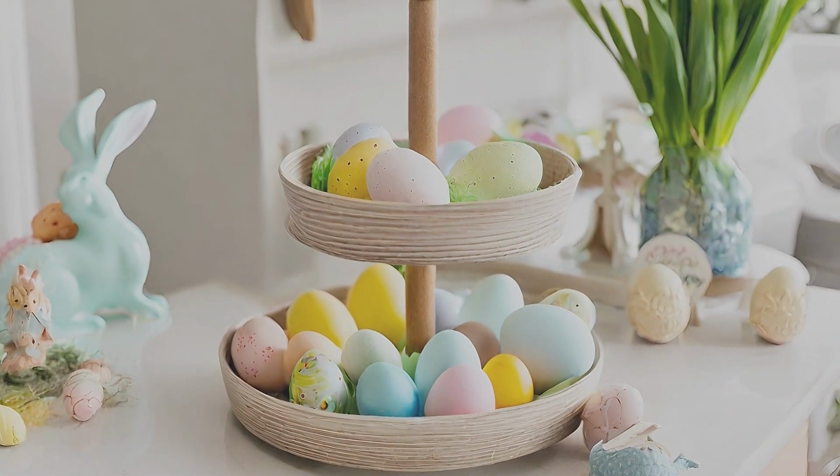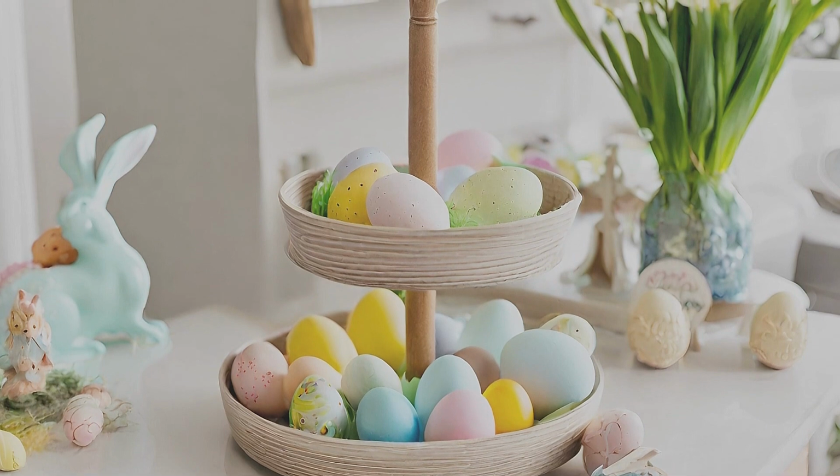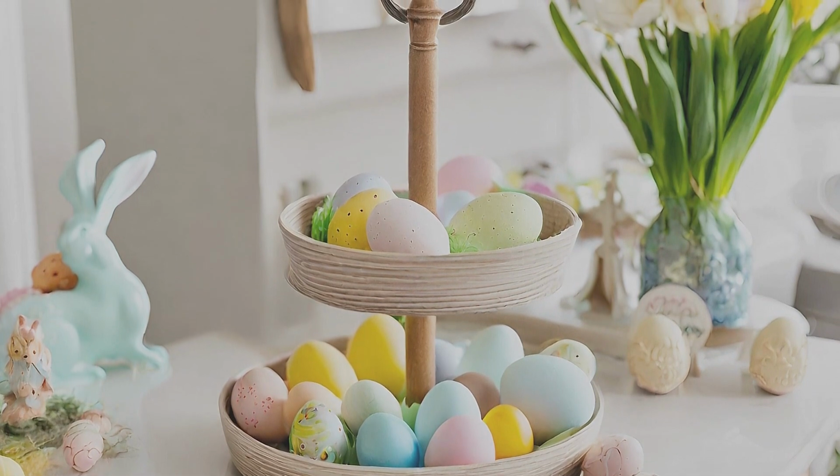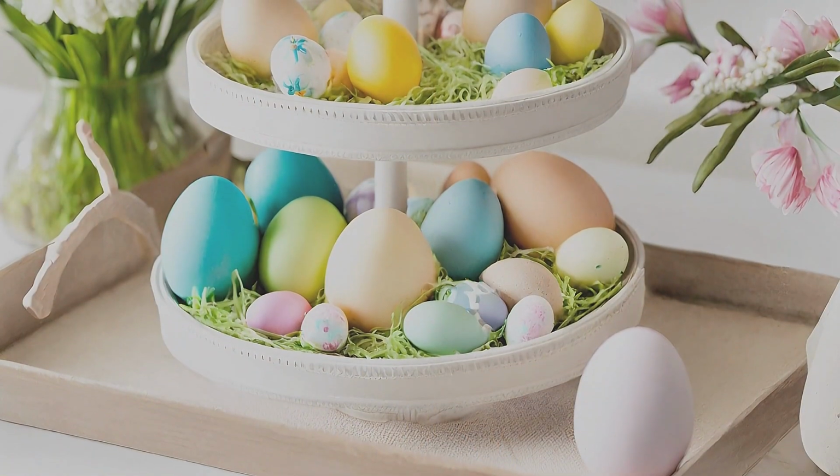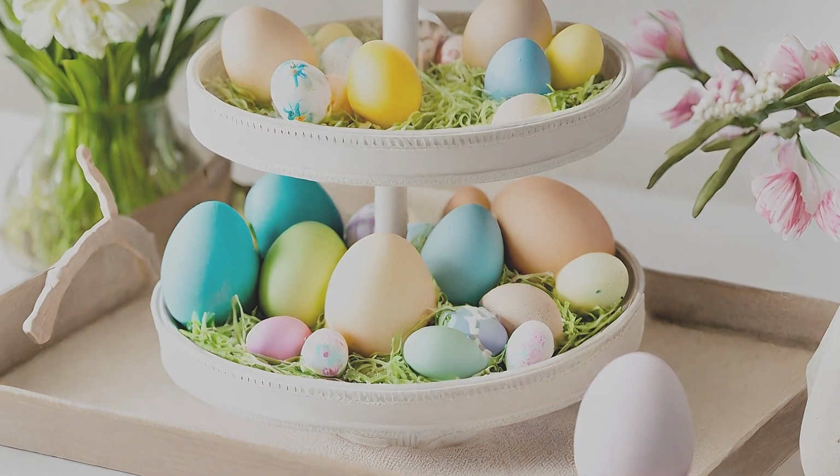Easter tiered tray. Arrange a charming tiered tray filled with Easter-themed decor items, such as May baskets, ceramic bunnies, and decorative eggs, to add visual interest to your kitchen countertop.